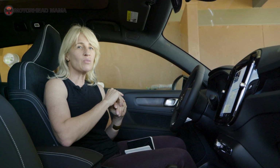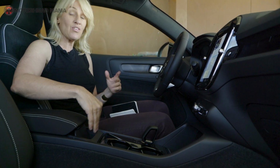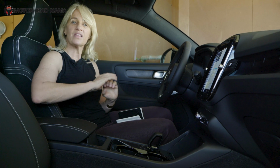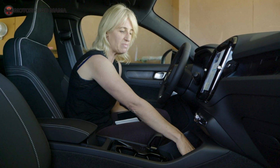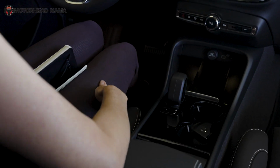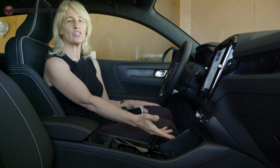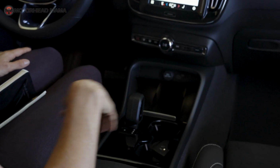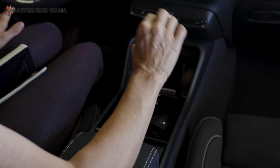I want to show you a few more kind of cool details. One of the things that I've always liked about Volvo is them thinking through places to put stuff, is what I like to call it. So number one, there's a charging pad right here for your phone, which is pretty standard these days, but what's nice about this is you don't actually have to turn it on. You just place it here and your phone will charge. Fantastic. Okay, the cup holders are logical and a nice size, fantastic.